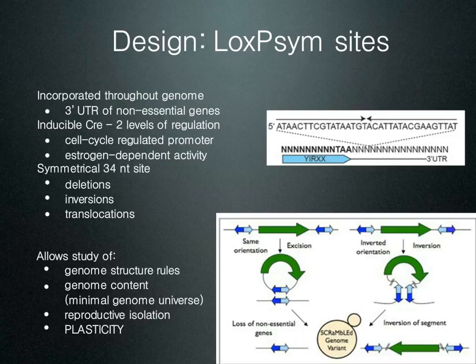So once you express a shot of Cre, every two loxP sites out of 6,000 can recombine into these three configurations. So with this design, we would be able to discover genome structure rules. We would be able to quickly evolve the strain towards different phenotypes.